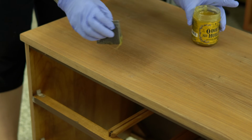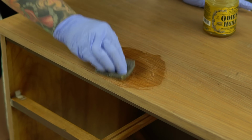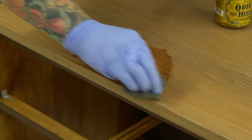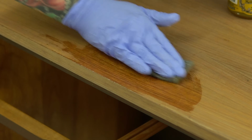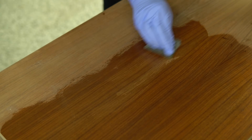It belongs to a group of finishes called hard wax oils. It is a bit labor intensive to put on, but for me, I actually like that part of it. And it just brings out the natural depth and beauty and warmth of the wood like no other finish I've ever tried.